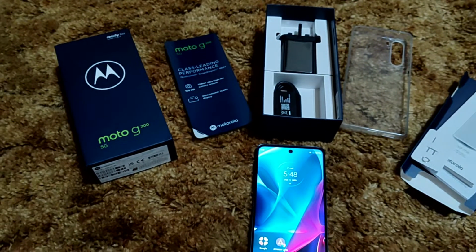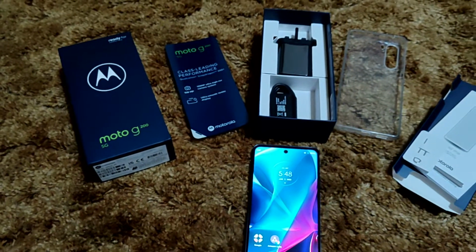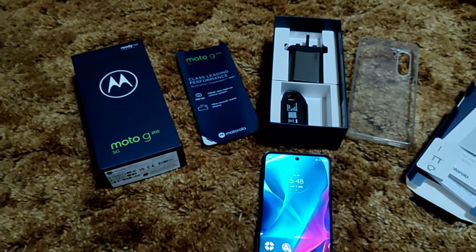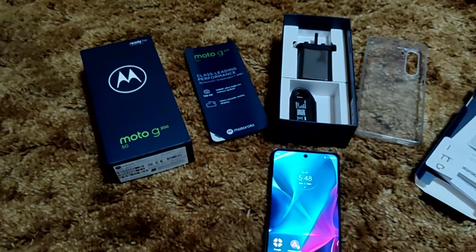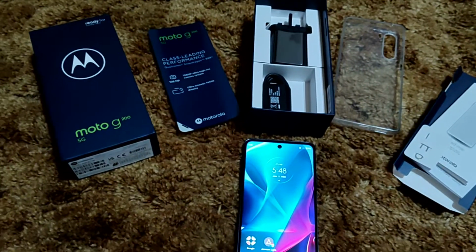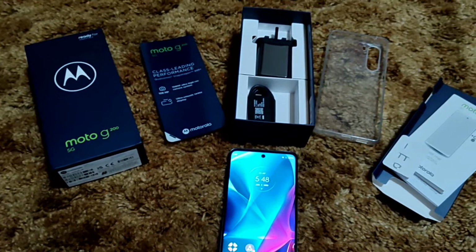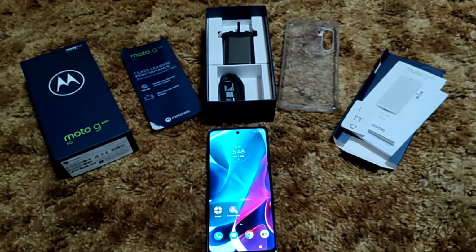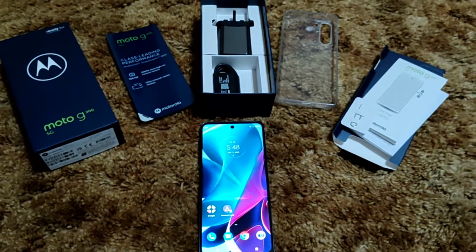The Axon 30, not the Pro, just the regular Axon 30 has a Snapdragon 870, and you can bump that up all the way to 20 gigs because that has an 8 gig virtual memory feature, and you can get the phone with 12 gigs of physical RAM. But again, I won't stay on that subject very long. I know a lot of people don't really believe in that, and I totally understand.